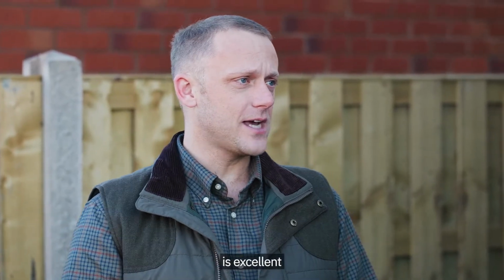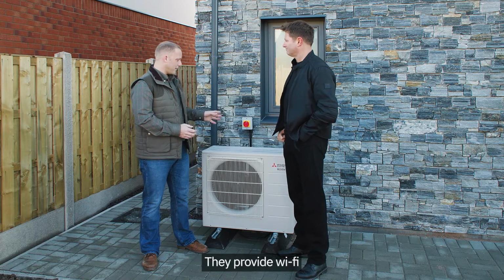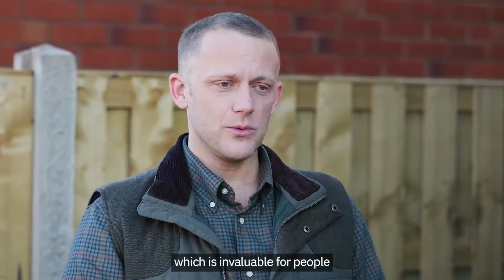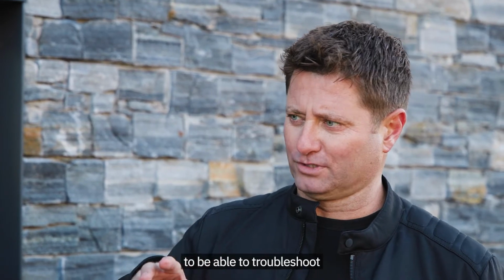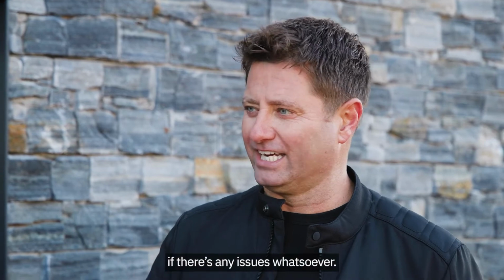The support they give is excellent for the house builder, specification and design, but also for the homeowner. They provide Wi-Fi connectivity for these units where they can remotely diagnose and adjust settings, which is invaluable for people who are going into this technology. Yeah, and having that remote access to be able to troubleshoot, because they can literally look at your system. They can indeed, yes. See what it's like and work out if there's any issues whatsoever.